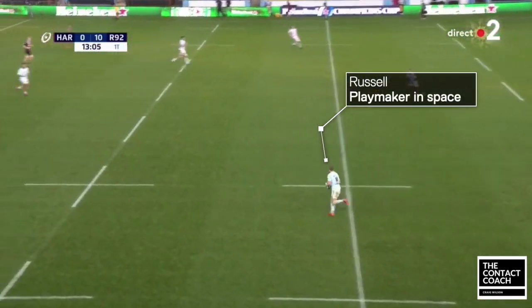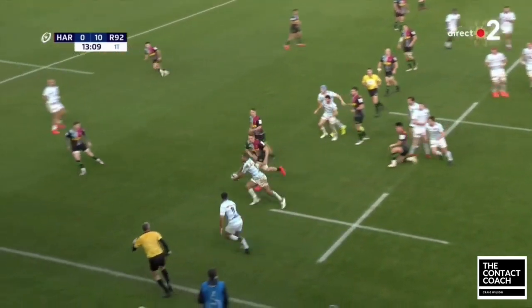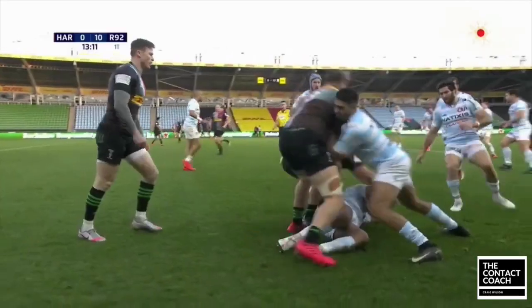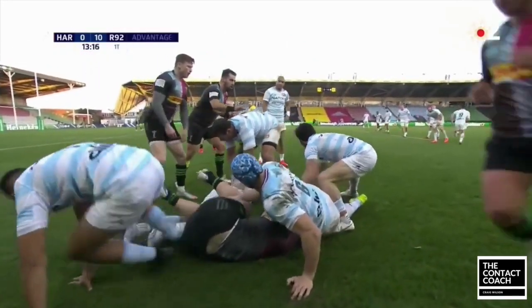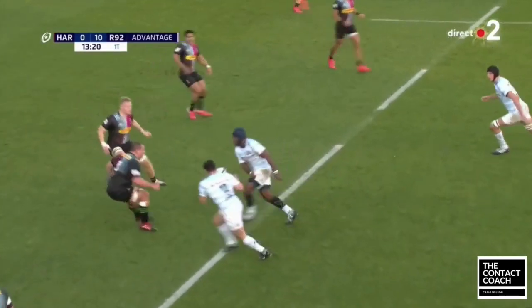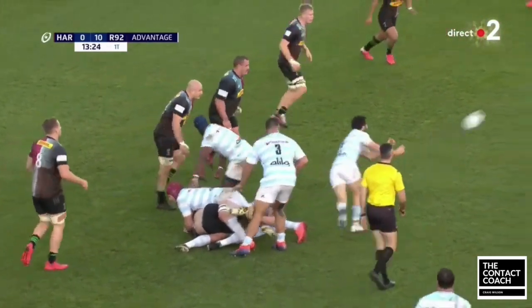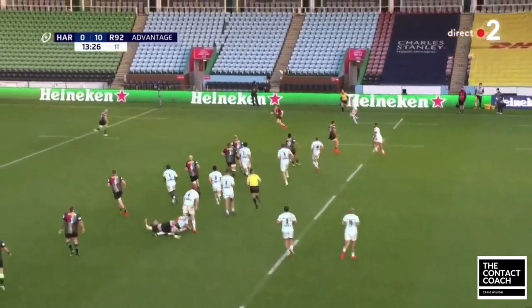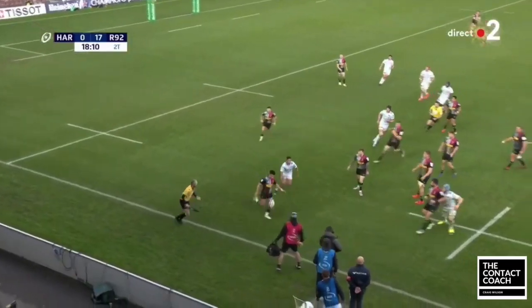Now they've got their playmaker, Russell, with time and space. He gets a nice little offload. Pressure from Harlequins draws the penalty, and then that's when Racing can get into their attacking intent. Now he's under advantage, which is exactly what Russell wants, and this is when you see a lot of his kicks. We play through here, chip over. Doesn't quite work out. Again, you can just start to see the intent.